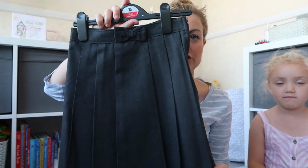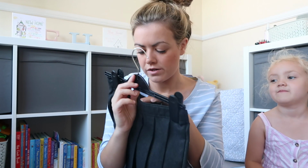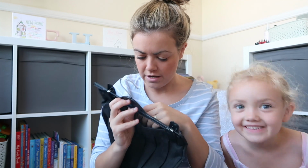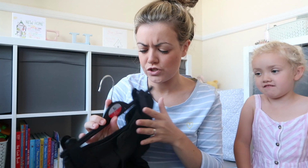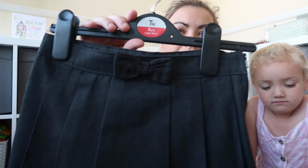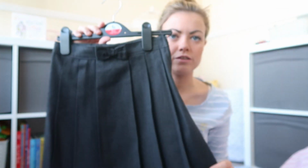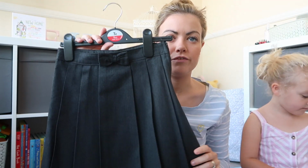The next thing I got is a skirt. It's just a grey pleated skirt. Ellie really loves wearing skirts, don't you, Ellie? Yes, because it has a bow on it. Yeah, I actually took the label off this because I tried it on, but everything was super cheap. This one has a little bow and also a zip on the side, so it just makes it a little bit easier for her to get dressed after PE.